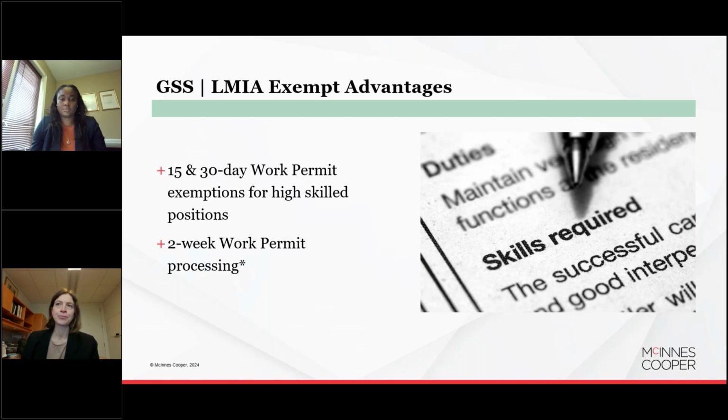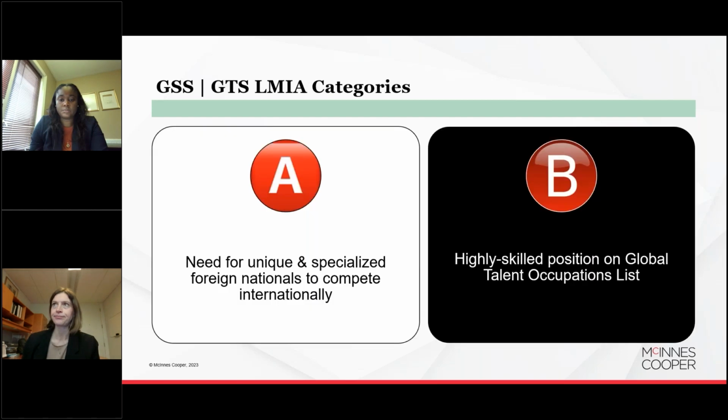If someone is coming in for 2 weeks, they can access the 15-day work permit exemption. They can access this 2 times a year, once every 6 months. There's also a 30-day work permit exemption if someone's just coming to Canada once a year for 1 month. So if you are bringing in a worker that does require a visa and they need to apply for their work permit online, this work permit exemption will be processed very quickly, within 2 weeks.